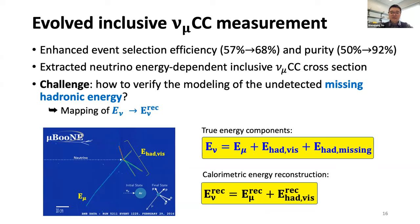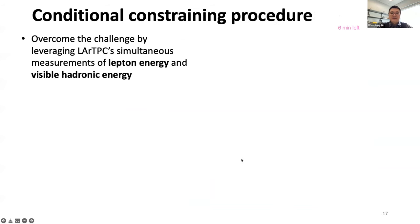For the inclusive muon neutrino charged current measurement, we have an improved event selection with about 68% efficiency and 92% purity. In this work, we extracted the neutrino energy-dependent inclusive muon neutrino charged current cross-section. The main challenge of this work is to validate the modeling of the response matrix used in the unfolding procedure, where the key is to verify the modeling of the undetected missing hadronic energy. We overcome this challenge by leveraging the simultaneous measurement of lepton energy and the visible hadronic energy with a conditional constraining procedure.